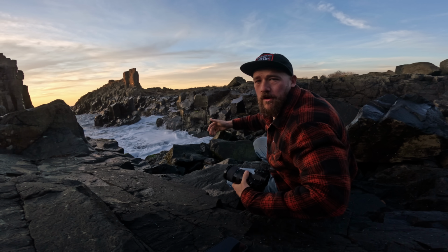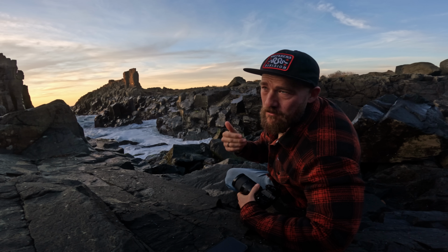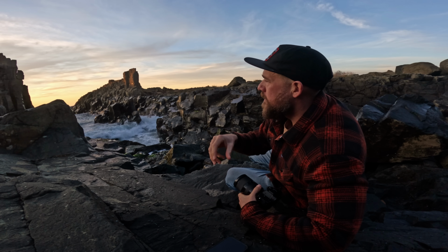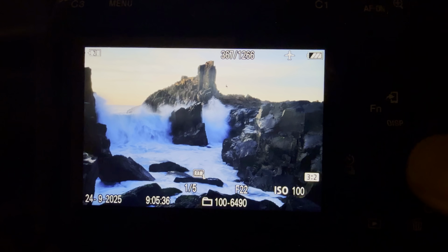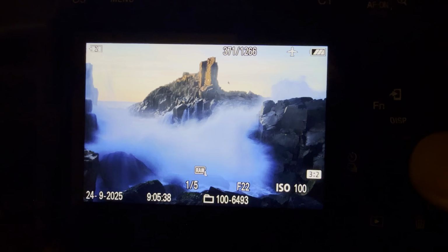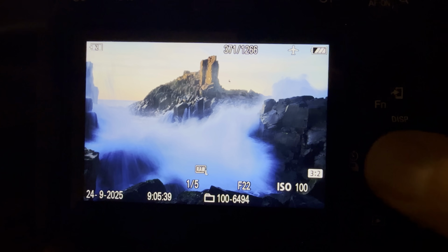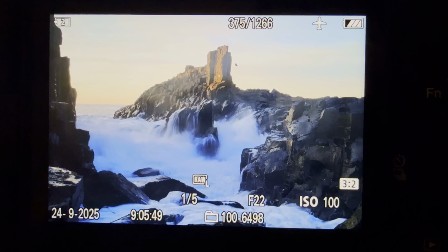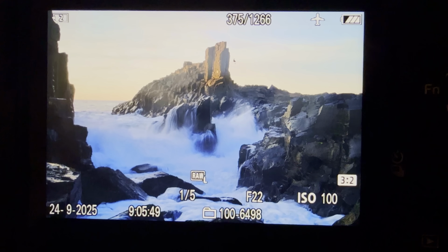When you have water coming in at a high pace, you don't want the shutter to be too slow. You'll miss all the texture and the form. So at the moment I'm sitting around 1/5, 1/6 of a second. And that still gets the texture and strands of the water, but it's still relatively soft. It's a really nice in-between. It's a common speed I'd use on waterfalls as well.